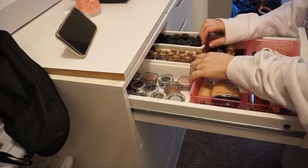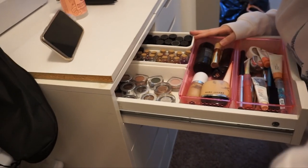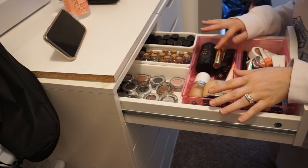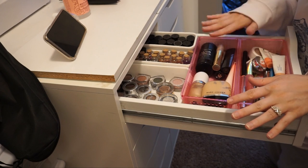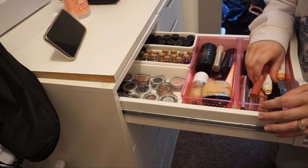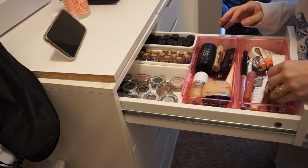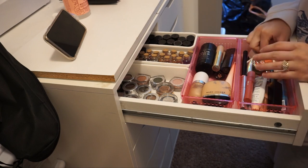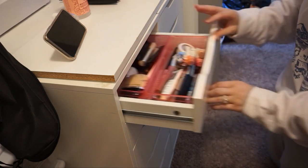I have all my glitters. I have all my loose eyeshadows right here. And then I have foundations, face products, concealers, things of that nature in here, like big highlighters. And then I just have lip products, mascara, and lip glosses, things like that. And these cream blushes in here.